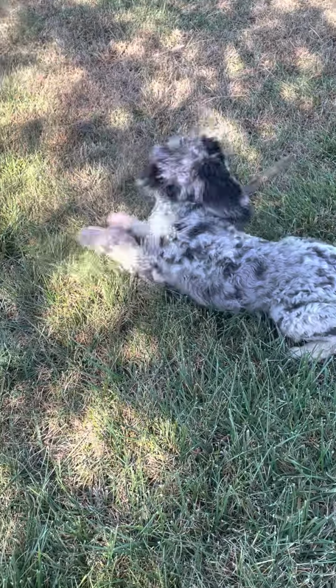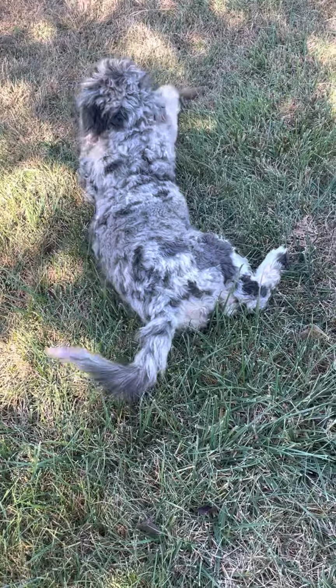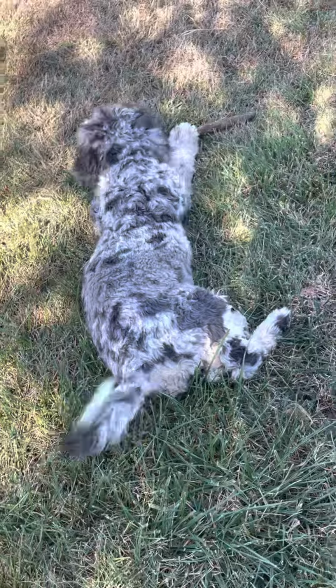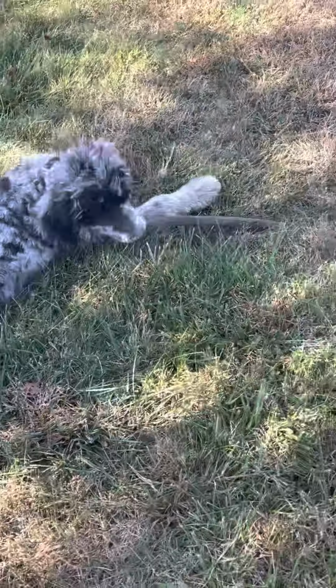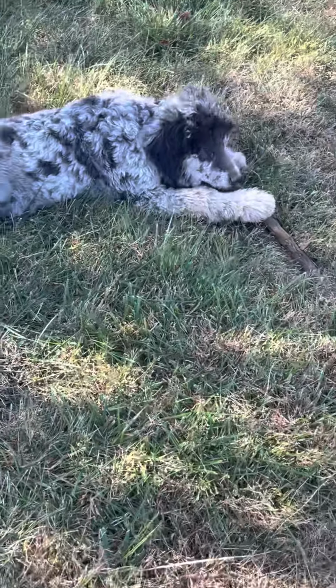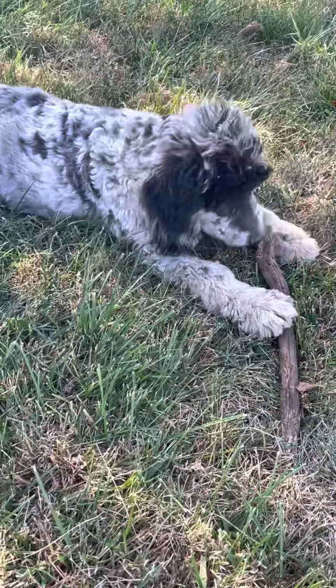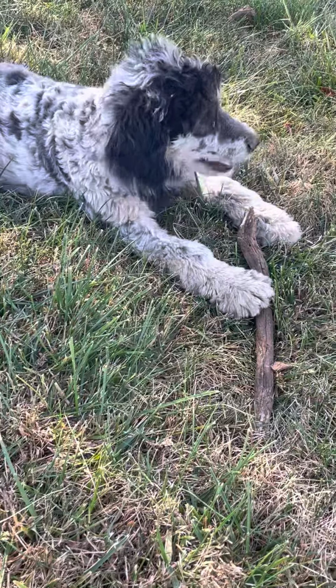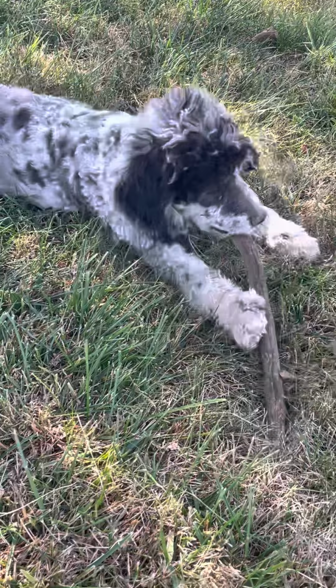They will get to be approximately 40 to 50 pounds, possibly. Not really sure. This is the first litter we've had with Ohana and Milo. Oops, sorry. This is Coral. She's just the sweetest little female. All the puppies we have available that are Sheepadoodles are all females.